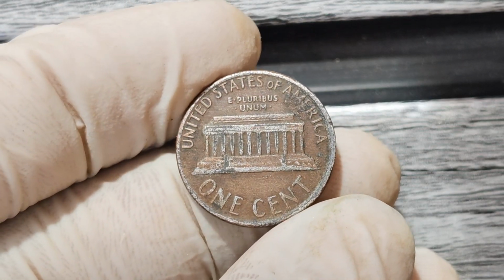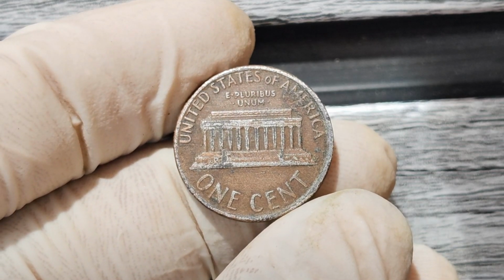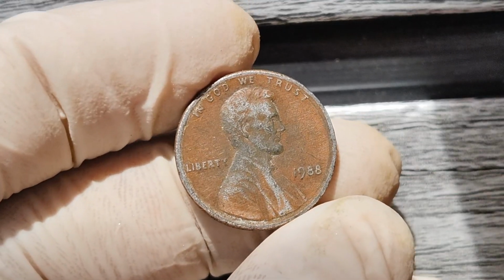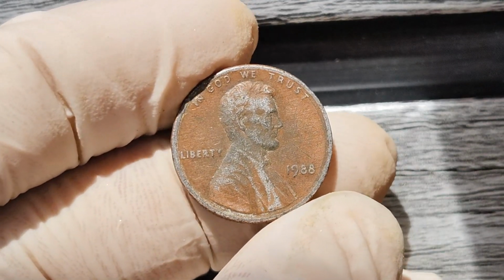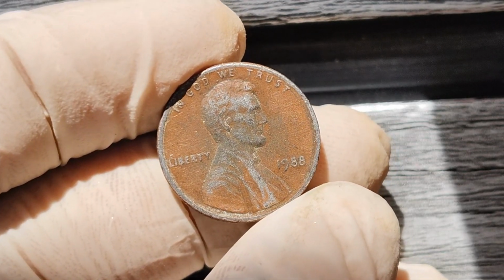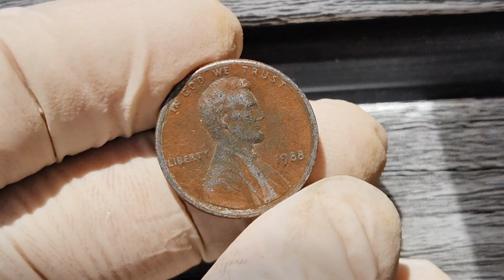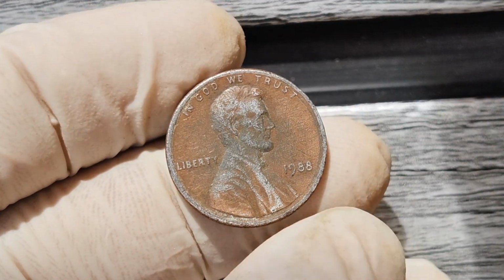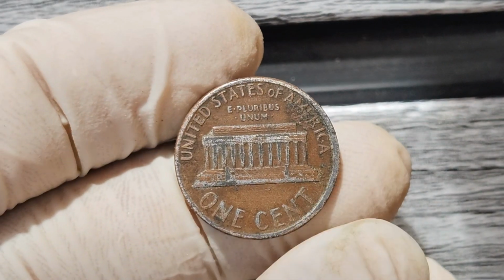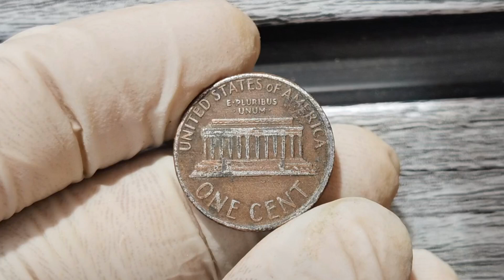Lesson learned, Dave. So, how do you know if you have one of these golden copper tickets? Here's what you need to look for. If there's no D or S below the date, you're on the right track. If the spacing is a little off compared to regular 1988 pennies, you might have the jackpot. Look for the FG, Frank Gasparo's initials, near the Lincoln Memorial on the reverse. If it matches the style of the 1989 penny, congrats, you've got something special, worth exactly 1 cent.